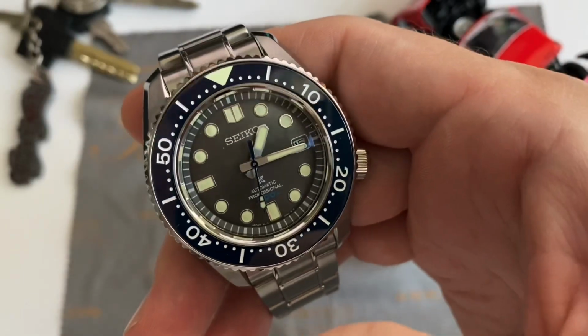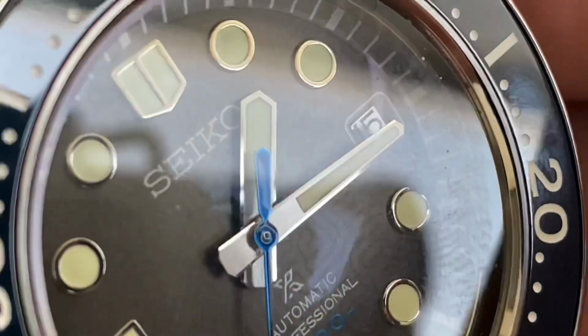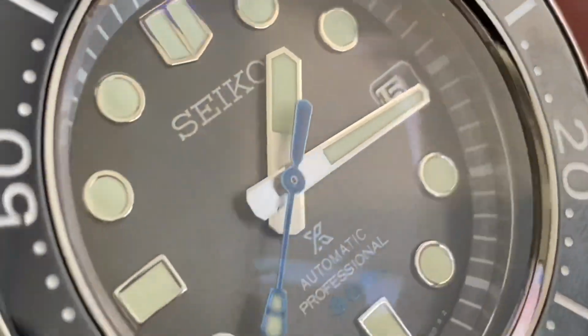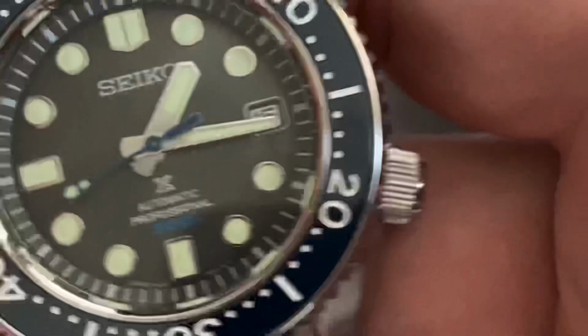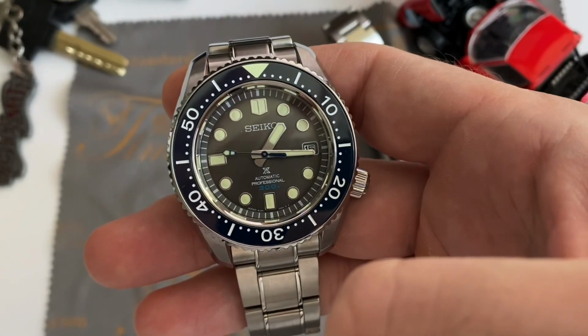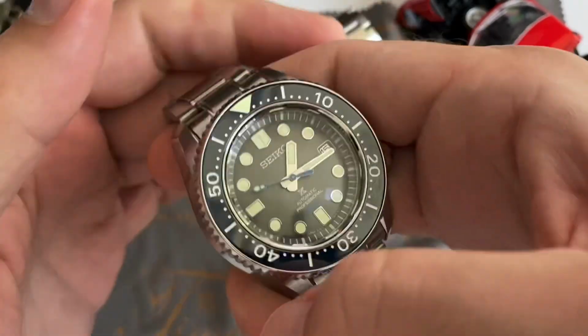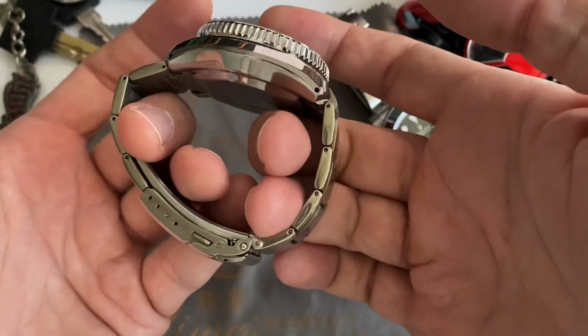The attention on the hands, which are brushed, you might not see it in the light here. It's just a cool design language all over. There's nothing wrong with it. If you can get over the thickness of it, man, you're gonna have so much fun wearing this watch.